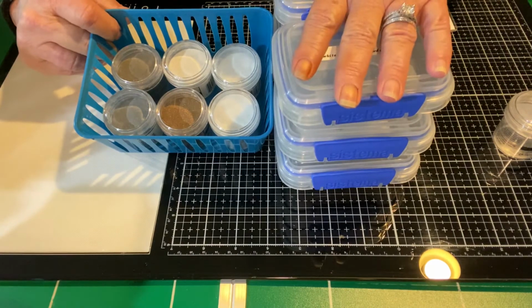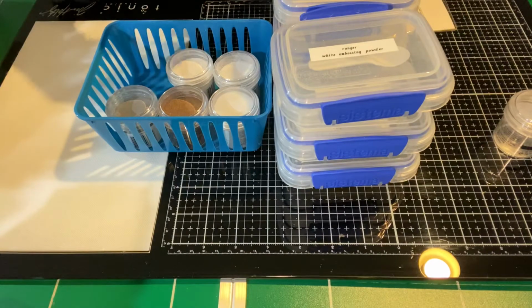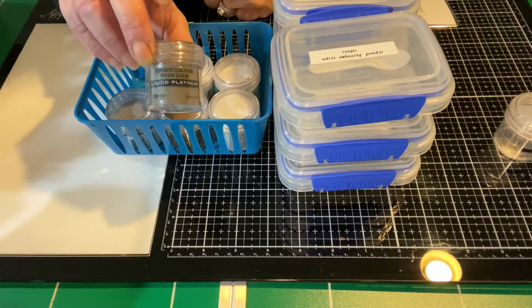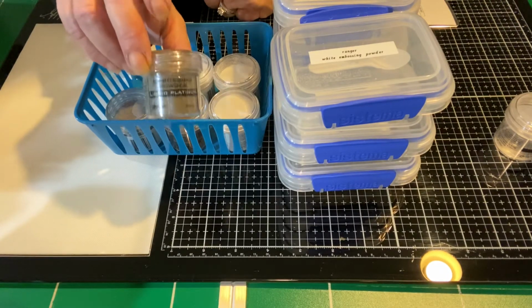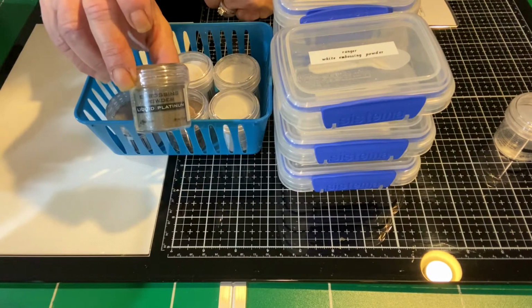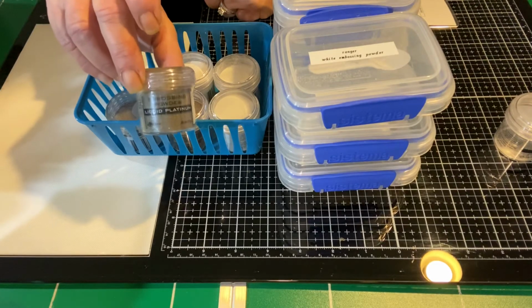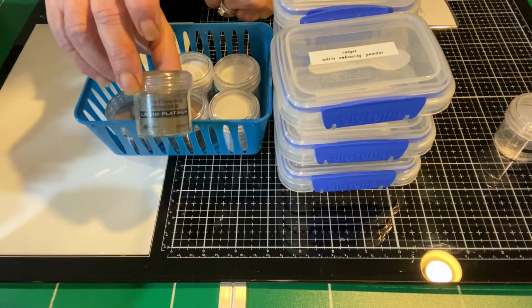This system took up my whole little drawer. What I did, it's not a system, of course. I poured them back into these little containers. Because I'm a pack rat, I saved them. And I went into the closet and took out these containers and poured them all back in.